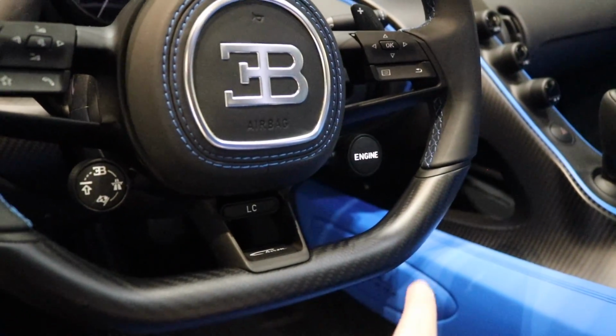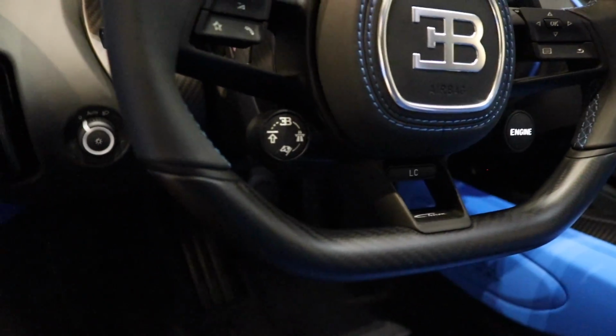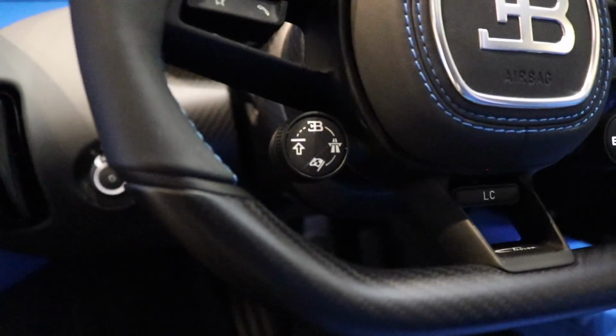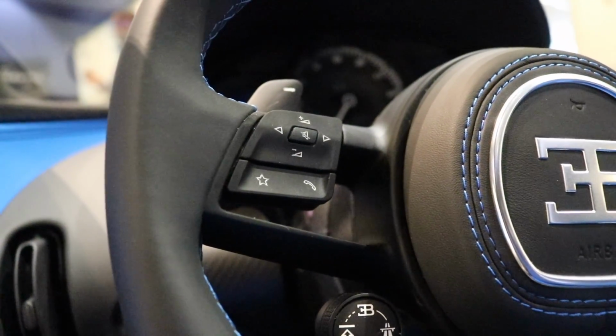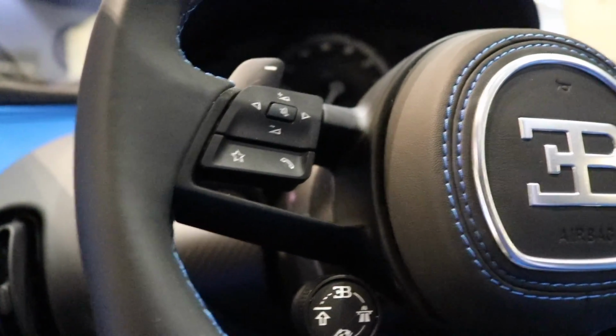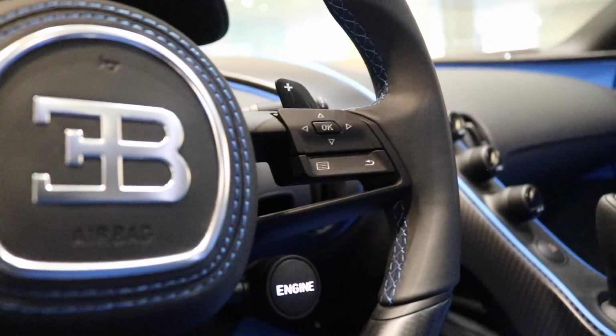On the steering wheel itself, you've got your engine start button right there, as well as a rotary knob on the left. This rotary knob here is for your driving sequences, so you can adjust the spoiler and put it in different modes. Right above that, you have buttons to answer a phone call or adjust the volume of the sound system. And on the right side, you have buttons to control the display you see in the instrument cluster.